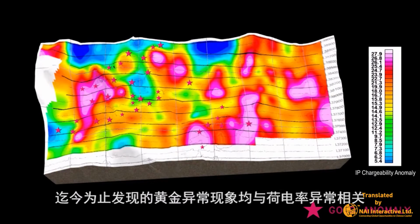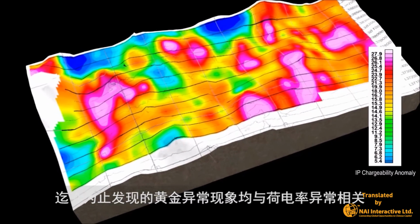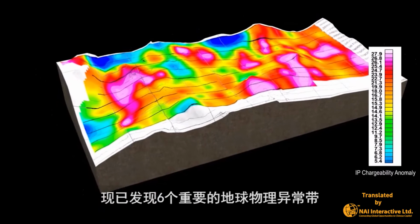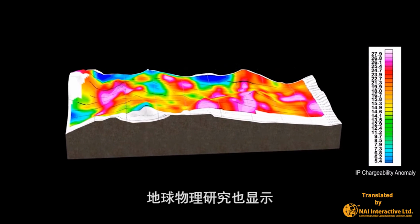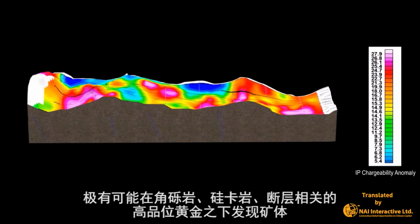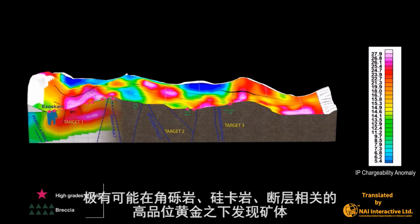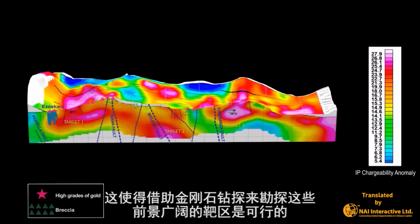The gold anomalies discovered so far are related to the chargeability anomaly. There are 6 important geophysical anomalies. Likewise, according to the geophysical studies, there are great possibilities of finding ore bodies in depth underneath the high grades of gold related to the breccias, skarn, and faults. And that makes it feasible to explore these promising targets with diamond drill holes.